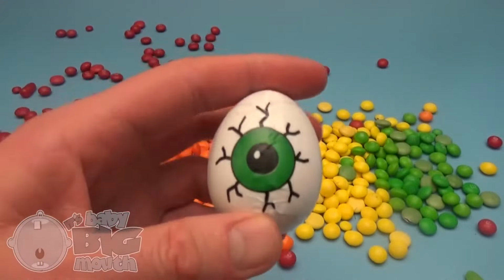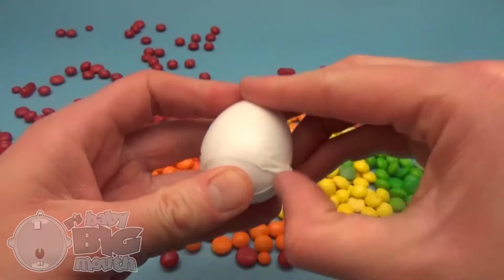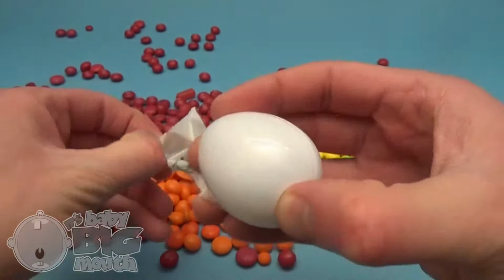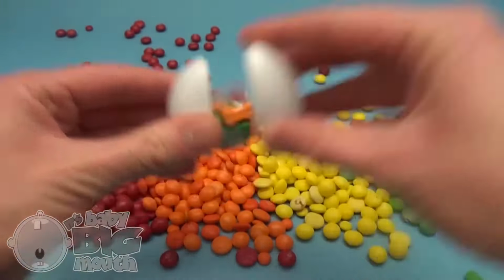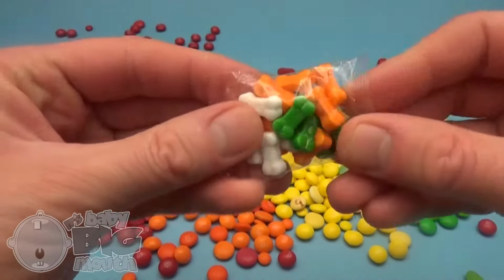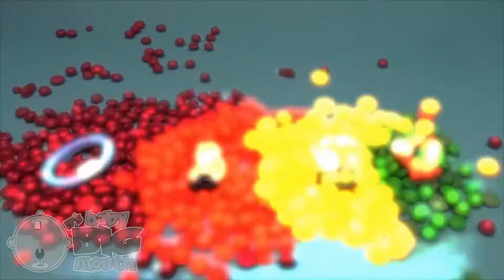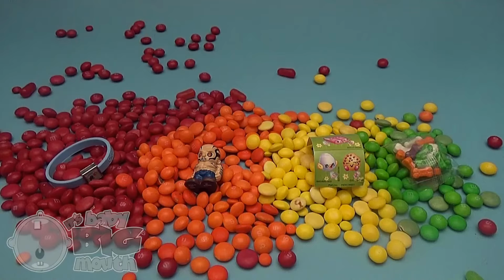Find a super surprise. Pop. Oh yeah, just what we want. More candy. All right, who wants some candy? Thanks for cracking us up.